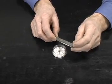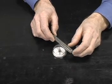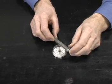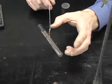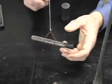The fact that we need to have the atoms lined up, or the filings have to be lined up in a certain direction in order to show the magnetic effect. We can also show that the iron filings can behave as a bar or cylindrical magnet.